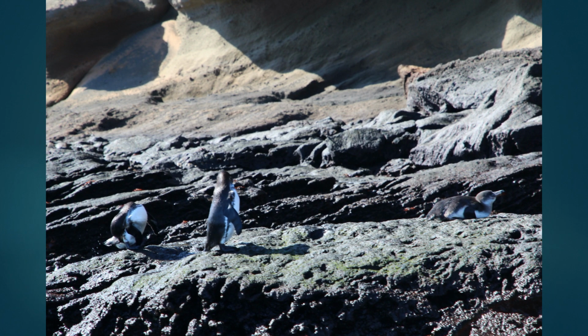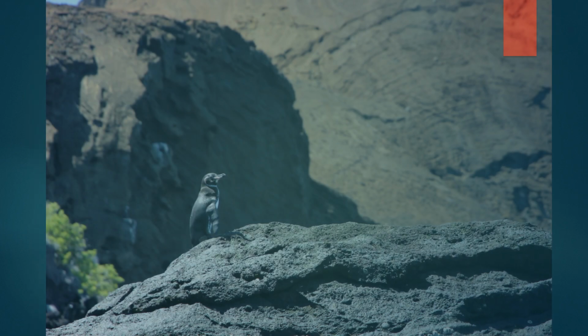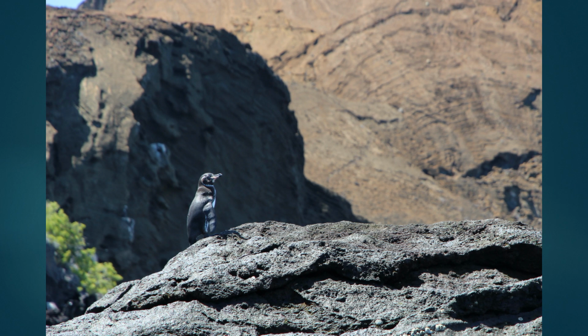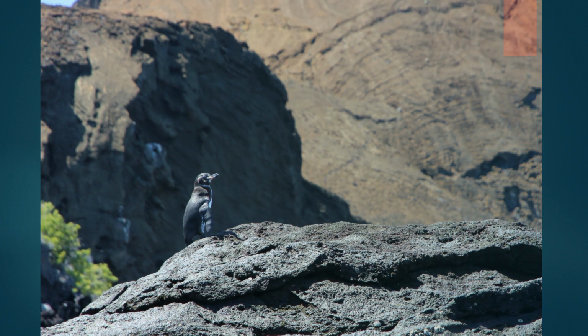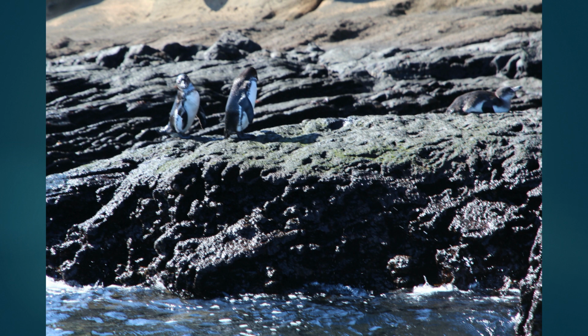Females lay 1 or 2 eggs and can breed more than once a year. Adults mate for life. They do not fly, but are great swimmers. They can swim up to 20 miles an hour. And once again, the divers and snorkelers would see them in the water.